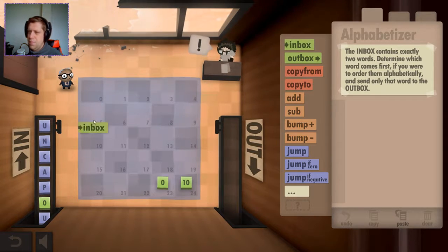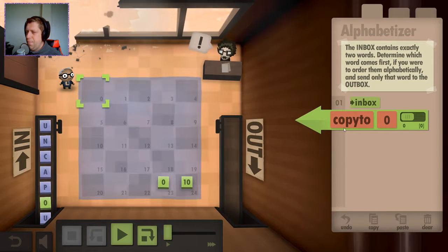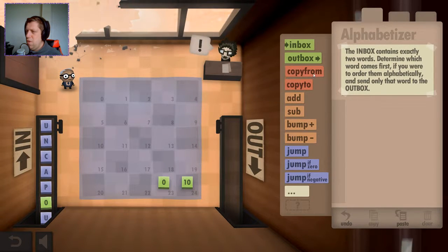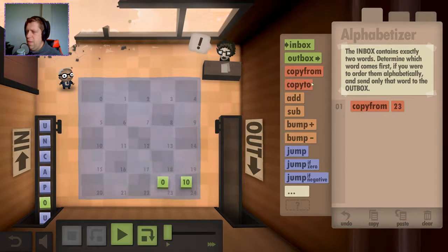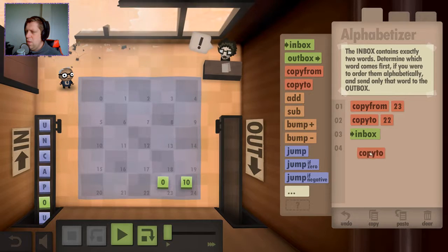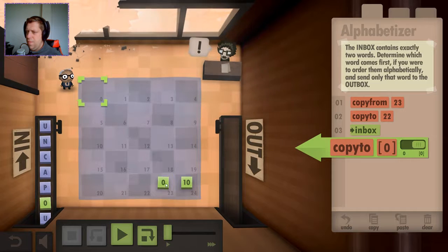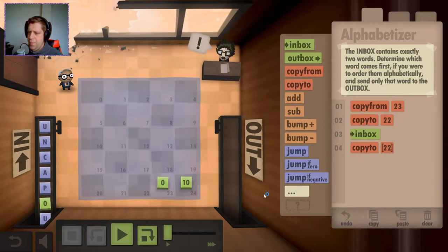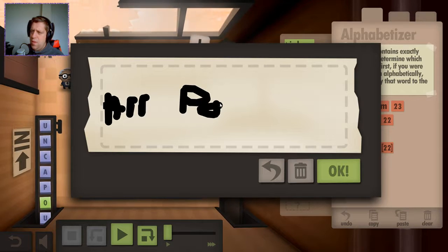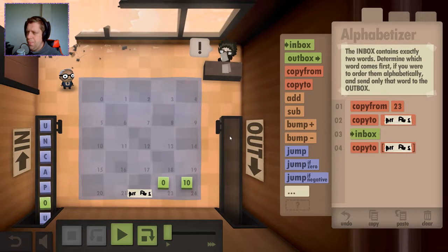Okay, so inbox. Copy 2. Oh, actually no. So first of all, we're going to copy from here, copy 2 here. That's going to be our working array number. Get from the inbox, copy it to array position, my array. Okay, let's copy it from there. Copy it to there.